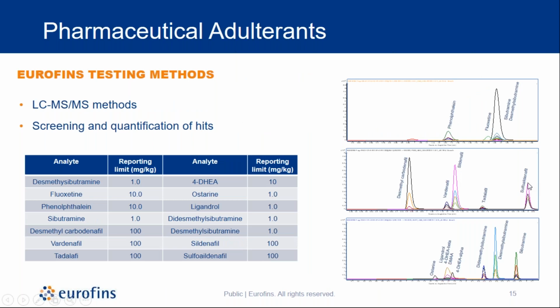In our lab, to serve our customers, we developed 3 separate methods based on LC-MS, and their scope basically matches the Amazon requirements. This is just an overview of the reporting limits we are achieving. These differ depending on the actual therapeutic doses needed to generate a biological effect. And these methods allow us to screen for the presence, and if found, also quantify the pharmaceutical adulterants in these supplements.